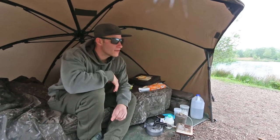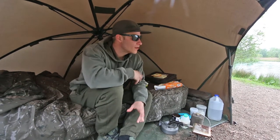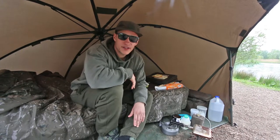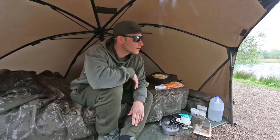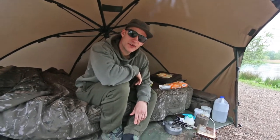So yeah, I think the wind's due to swing a little bit, which might help us out. The pressure's still a little bit higher, but I think they'll definitely get on the feed. I think it's just a case of waiting for them to find the spots and play it by ear. But yeah, I'm going to get busy and cook these crumpets. Well, we've got plenty of time yet.